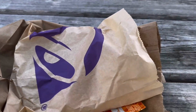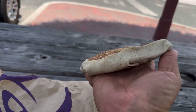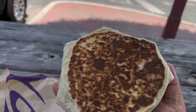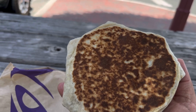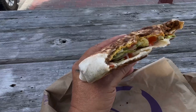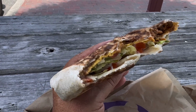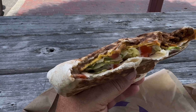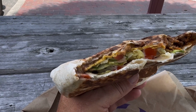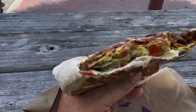Ooh, dang it. I mean, they're huge too. For the price, yeah, look at that. It's my new favorite fast food for the chain brands. Okay, there is a tostada inside there. They did not put the Cheez-It thing. I've ordered the Cheez-It. What's the deal, Taco Bell? It's still good.